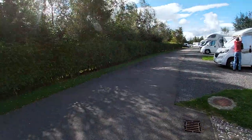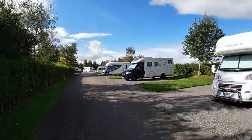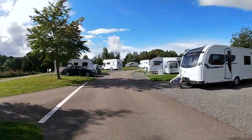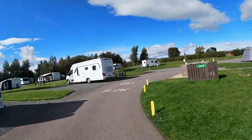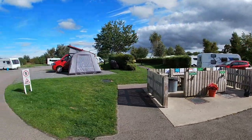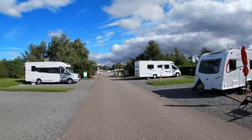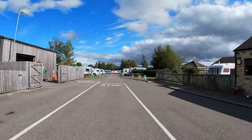Let's come back along the section here, more service pitches. More water points, chemical toilet emptying and bins. Now here is the part of the site nearest to the main road into Barnard Castle. Can get a bit noisy, so if you can, a pitch lower down the site is a good idea. We're back up at reception.